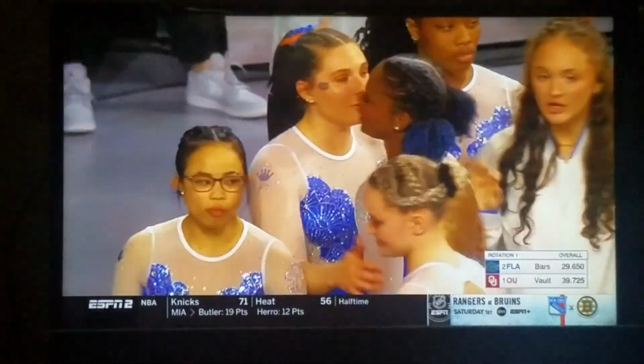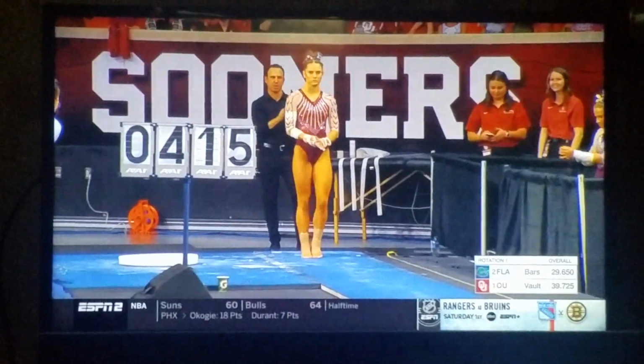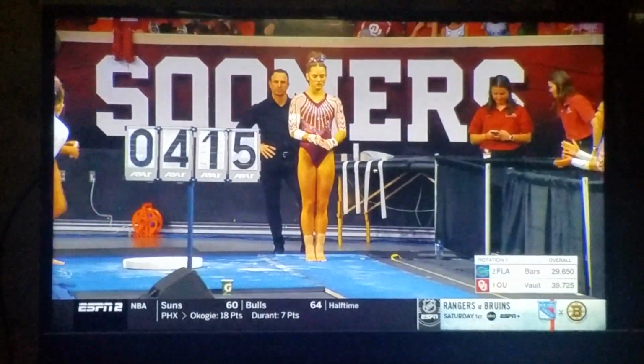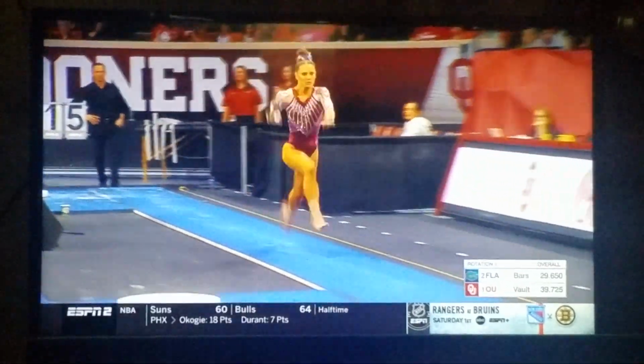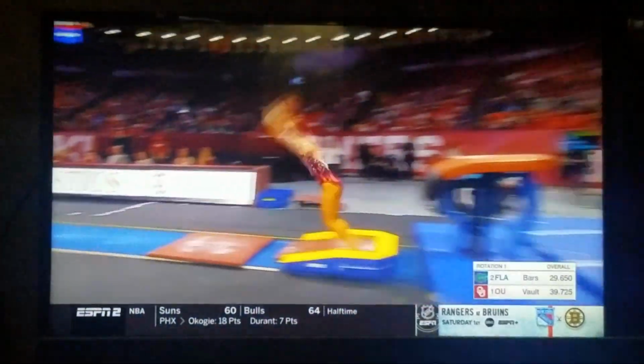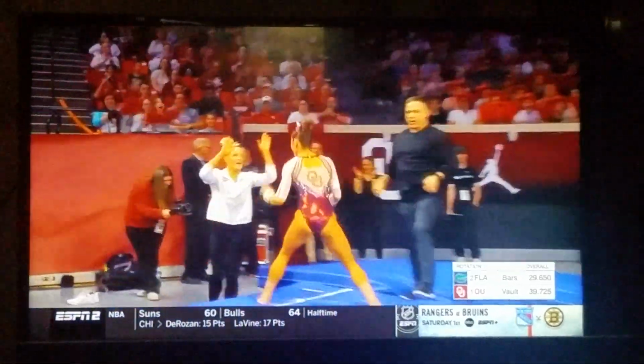One of the reasons the Oklahoma Sooners have been so consistent of late is the great work from the all-arounder Jordan Bowers. Here she goes. She's just a sophomore out of Nebraska, Kathy. Ranked number 6 in the nation on this event. Good technique. Not quite a perfect stock landing, but another really great vault from Oklahoma.